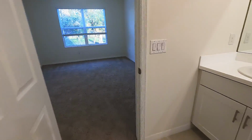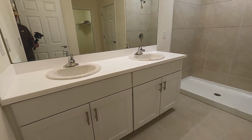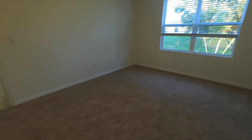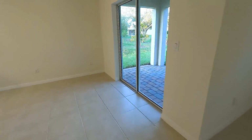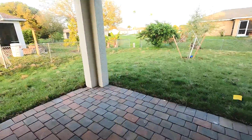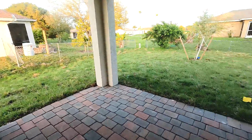Let me turn this off so you don't make no more noise. Let me go back and show you the bathroom again. The bathroom has the same cabinets as the kitchen, so everything matches. Let's go outside to the kitchen again. Here's your living room. And out here is where you go outside. This is what I showed you before. If you screen this, this will be your screen lanai one day. But like I told you before, this builder does not do that, so you're going to have to do that after you purchase.